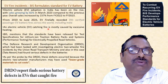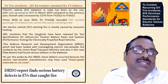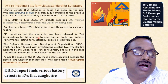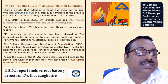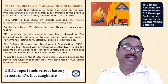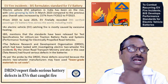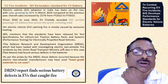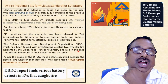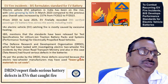An electric vehicle catching fire is mostly caused by excessive heating. BIS mentions that the standards have been released, with test specifications for lithium-ion traction battery packs and system performance testing for electrically propelled road vehicles. The DRDO, the Defence Research and Development Organisation, had taken up the investigation of these electric two-wheeler fire incidents for the Union Road Transport Ministry, and in this case, the Tata Nexon, it found serious defects in the batteries.